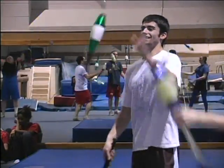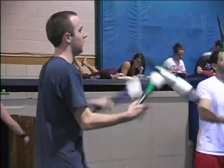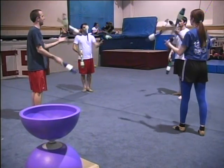When you're juggling, there's only one throw you ever make. You throw from your one hand up in the air to your other hand. You just keep doing that back and forth. It's the only thing you do. It comes down to timing and that sort of thing.